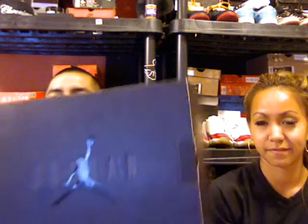Mm-hmm. So I would just like to go ahead and start this off with a little bit of remnants that I have left of it. As you can see, this is the Jordan 6 Infrared pack that came out back in 2010. And I got these both. She found the deal for me on Shoe Game LA. She had the guy meet us up right close to our area for $380.